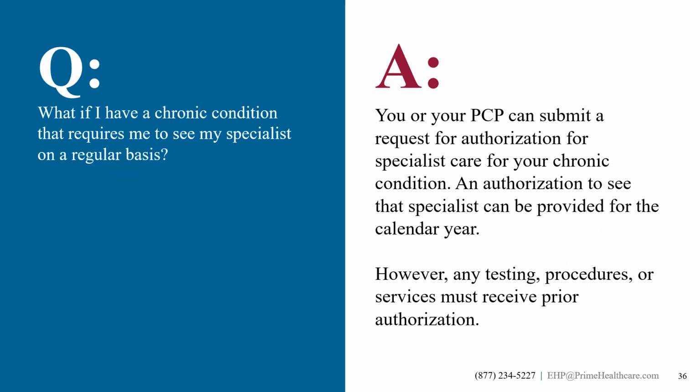What if I have a chronic condition that requires me to see my specialist on a regular basis? You or your PCP can submit a request for authorization for specialist care for your chronic condition. An authorization to see that specialist can be provided for the calendar year. However, any testing, procedures, or services must receive prior authorization.